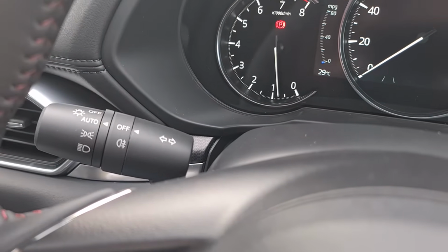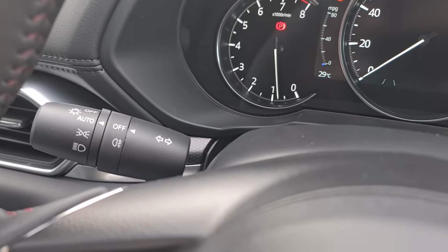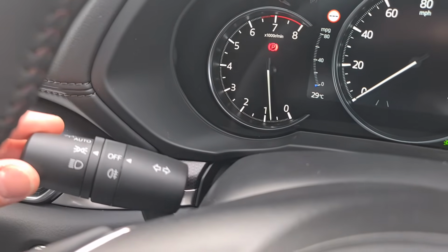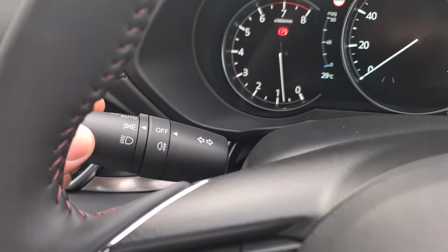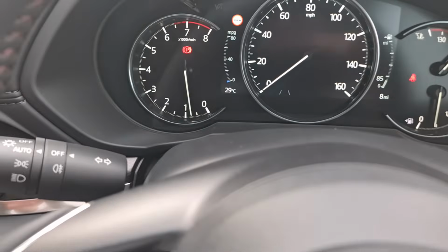I do believe that is variable in other countries. If you leave them in automatic, that is the best position for your headlights. They'll be off during the day and on during the night. You can switch it to your side beams and to your main headlights, and you will get a little green light up here which tells you that your headlights are on. For now I'm going to leave them in the automatic position, which gets rid of that headlight button light.